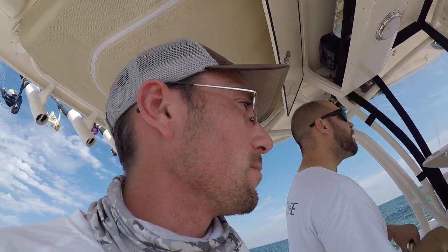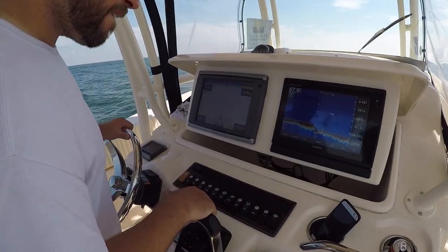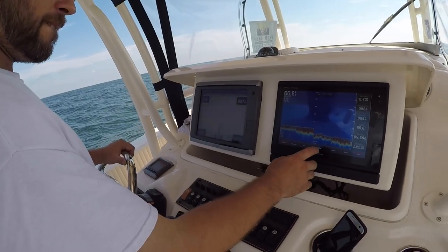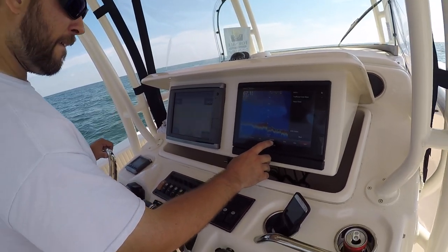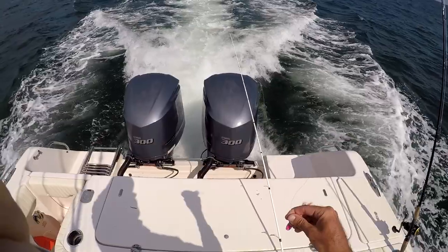No offense to Josh, he doesn't know this water. He's a southern Jersey fisherman. He's never fished up here. We don't know any good spots. So all day we're gonna just be looking for marks on the electronics of structure. Got these fancy fish finders and avionics, depth, all kinds of stuff. I don't even know what this stuff is. And we're pretty much just gonna fish random spots and hope for the best.